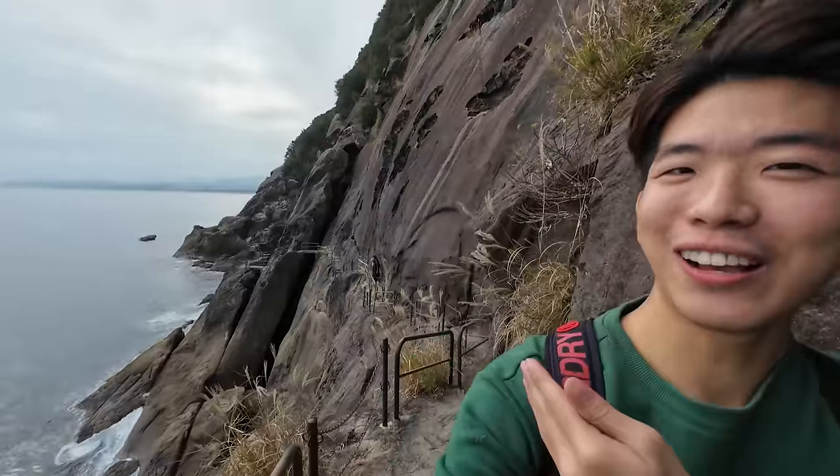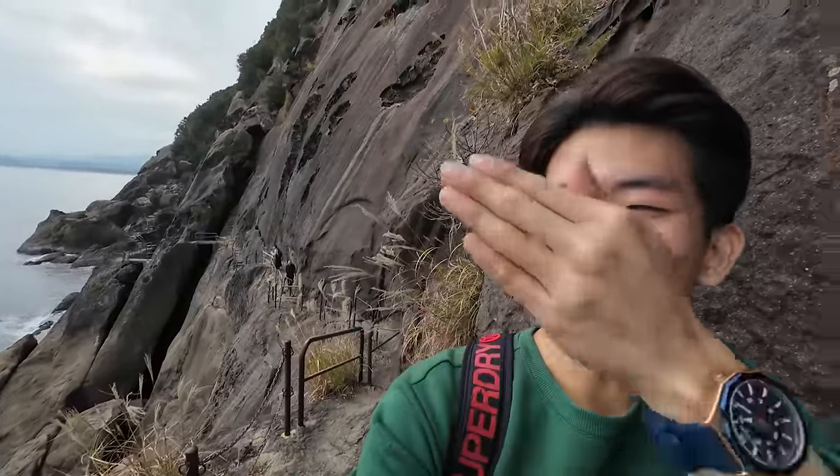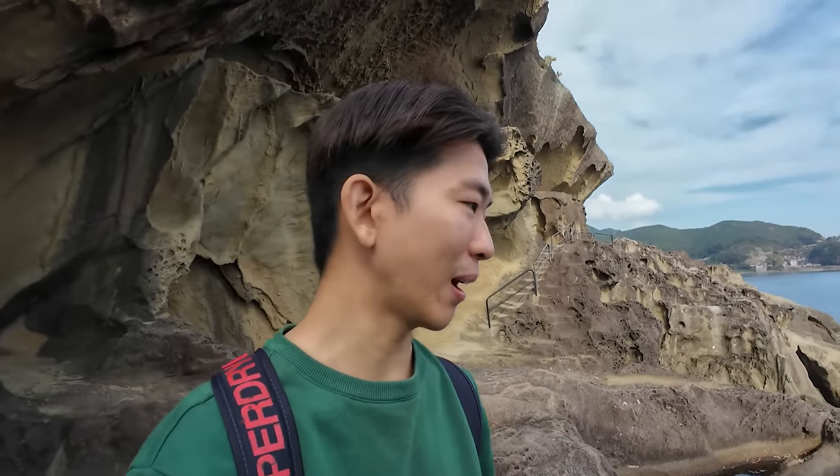Oh my goodness, I am so scared, guys. You have to stay close to the wall to walk further up, and there's a little crack with a bridge in between. Yeah, I am scared. Out of all the places, this one definitely is just so mind-blowing, and I'm really happy to have come to this area.